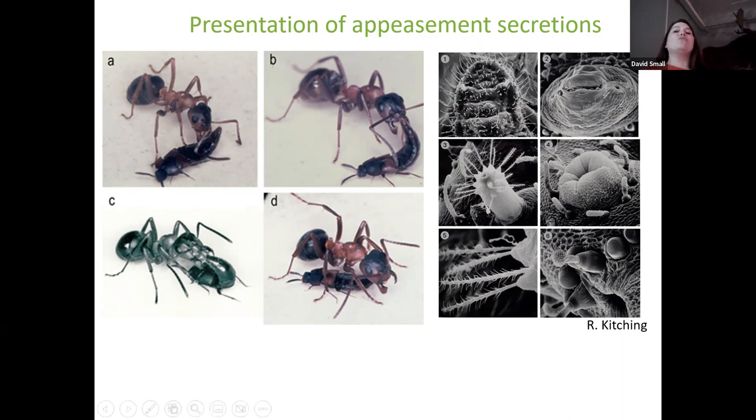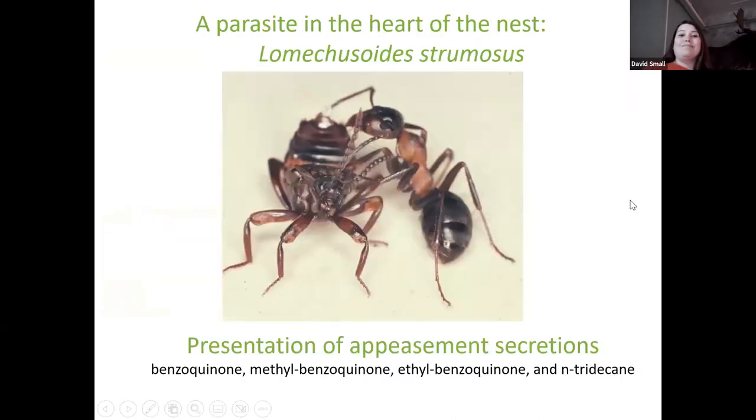Okay, so here's some of the cool structures that different things have. I think this is a tentacular organ of a Lycaenid butterfly caterpillar that lives with ants.